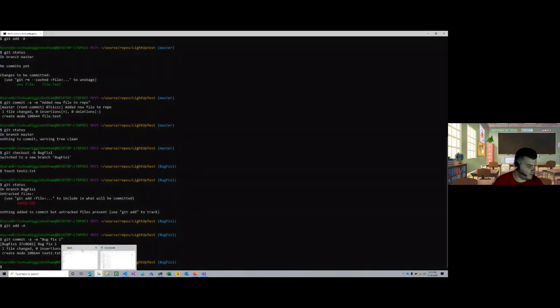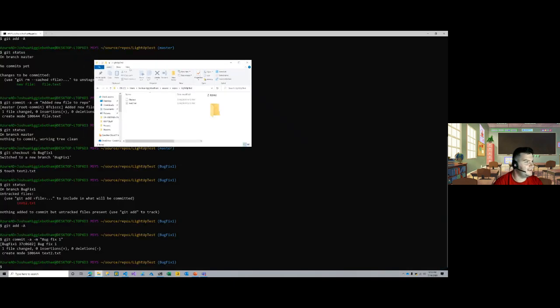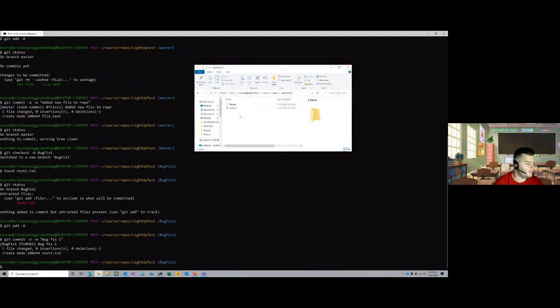And if we go to our folder in File Explorer, right now we see we have, and I messed up the file extension on my first one, but we see we have two files. And basically what's happening is this File Explorer is showing you the state of that repository under the bug fix one branch that we're seeing here.